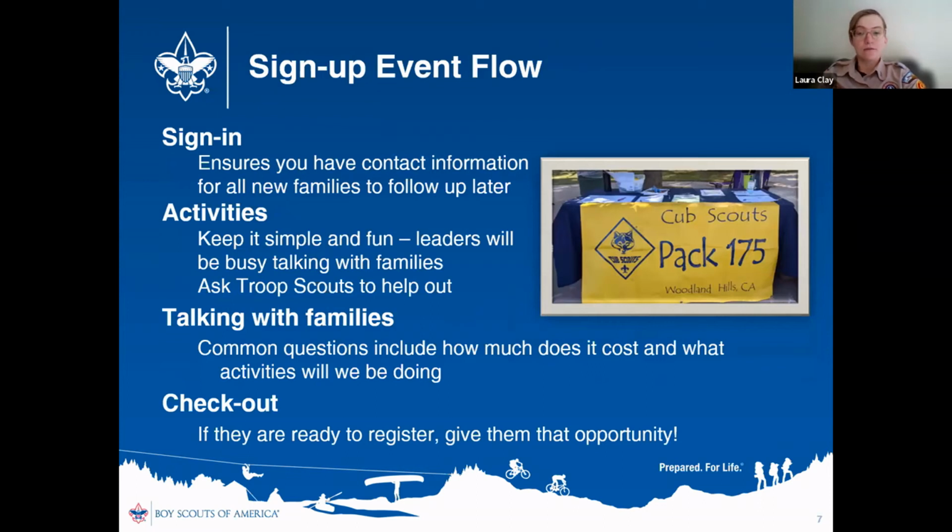So we have Blake here, our staff member with the Crescent Bay District on the west side of LA, to walk through a very basic event flow that makes it achievable to sign up kids formally with a small amount of adults. Blake?